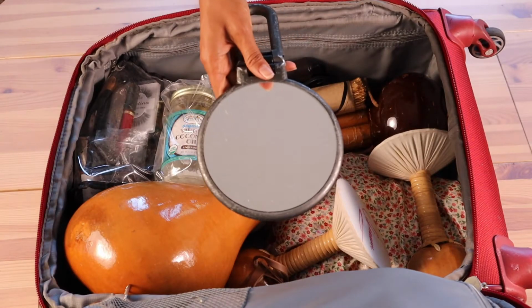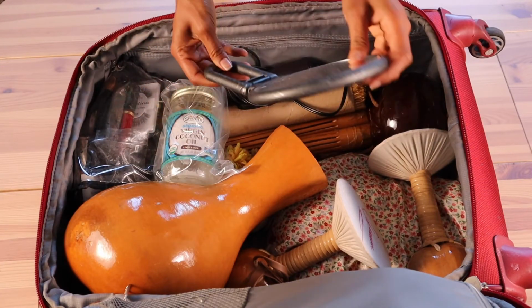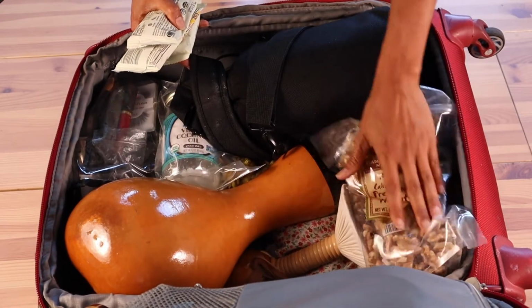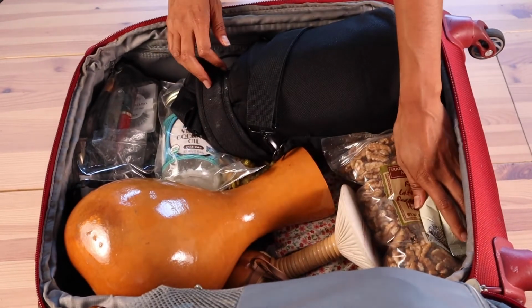You never know if there's going to be a mirror in your changing room. So I always just like to bring a handheld mirror just in case. And I really like this one because it stands on its own and I don't have to lean it against anything, which is great. I'll also bring wipes to clean my feet off after the show. Most importantly, I have to pack snacks. I'll usually pack some nuts, fruit, or my favorite, macro bars. I'm super obsessed with these.